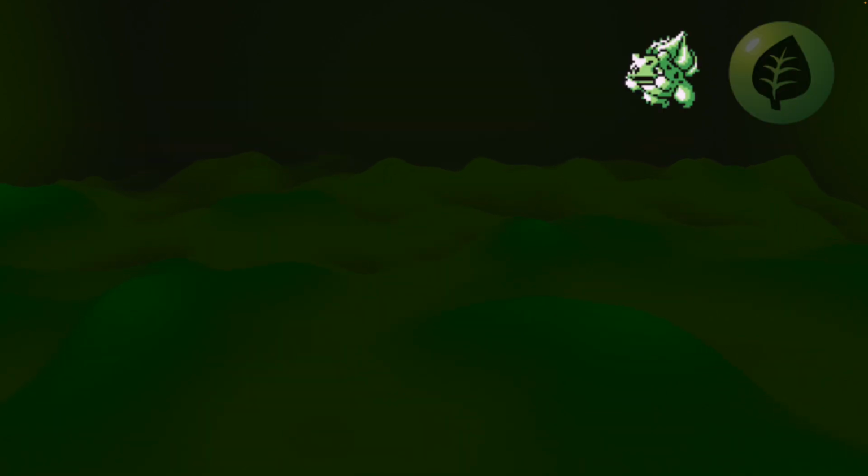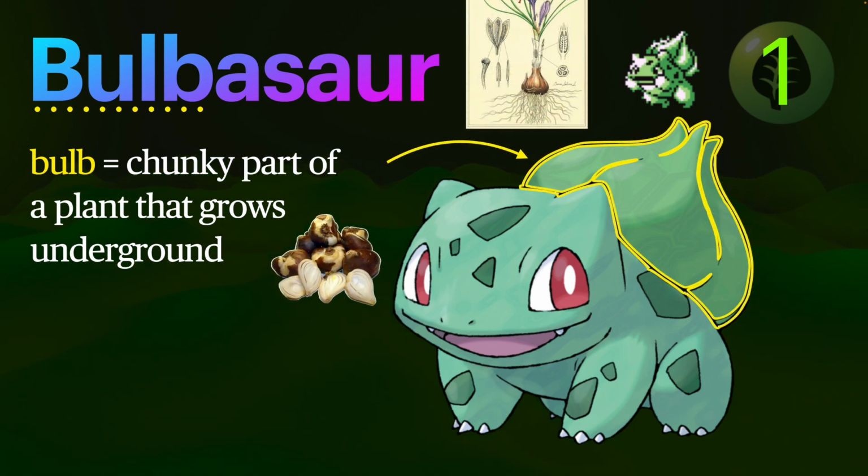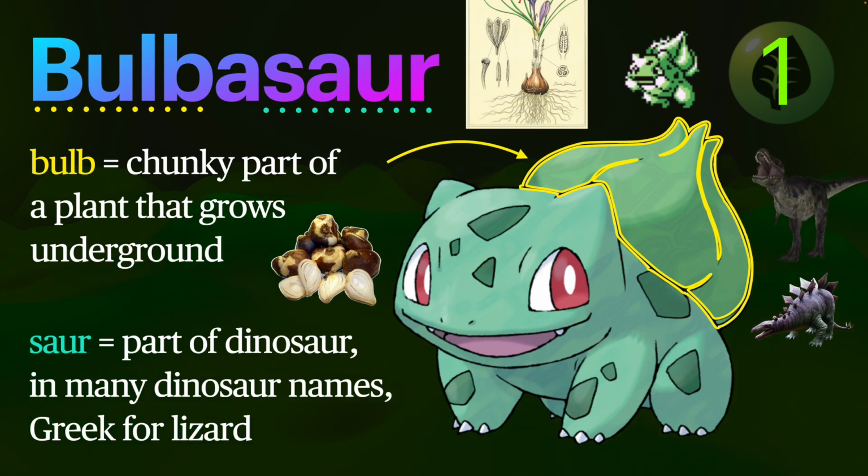Starting with Pokémon number 1, we have Bulbasaur, and a bulb is the chunky part of a plant that grows underground, which you can see on Bulbasaur's back. Saur is actually a part of the word dinosaur. It's in many dinosaur names, and it is Greek for lizard. Do you think Bulbasaur makes sense?